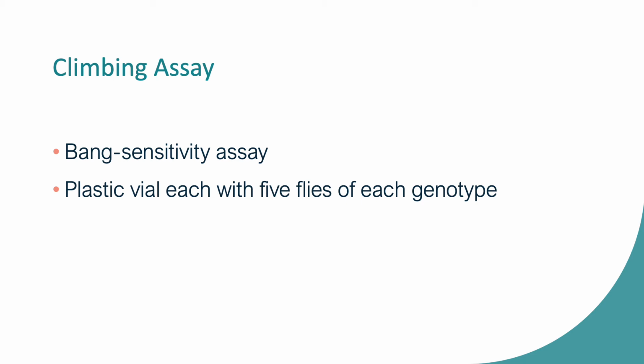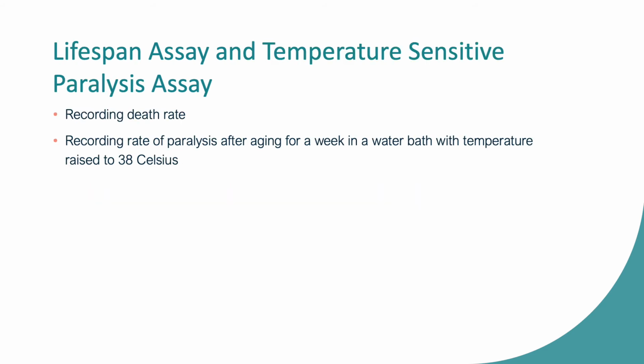In the lifespan assay, I studied how long it took each genotype to die, transferring the flies exposed to fly food every 2 days and recording the number of dead flies every 24 hours.